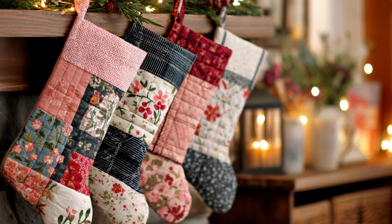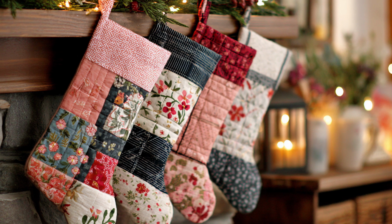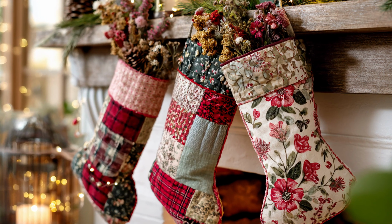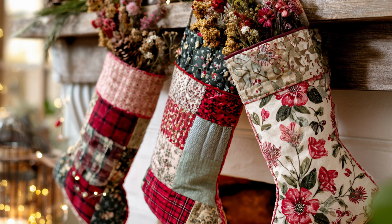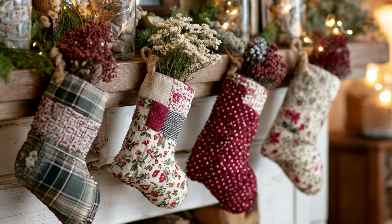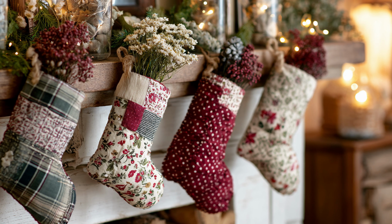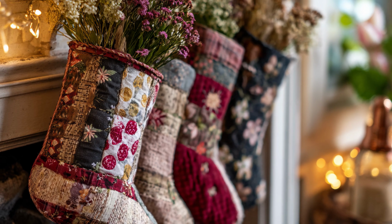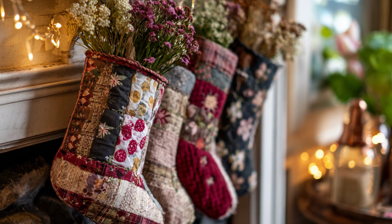The quilted texture feels warm and inviting, like a hug from a countryside grandmother, while the varied patterns add a playful, eclectic vibe. Hang them against a backdrop of fairy lights or garland to enhance the cozy glow. This display works beautifully in a living room or entryway, where the stocking's handmade quality creates a nostalgic, festive atmosphere. The soft fabrics and natural fillers evoke a sense of tradition and warmth, making your home feel like a storybook cottage ready for Christmas morning surprises.